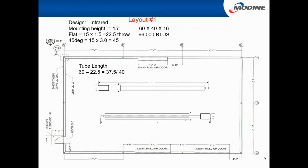22.5, 22.5, that gives us 40-foot coverage. We're going to get a little bit of over-coverage. We're going to heat some of the wall. But again, this is what we have to do to get those BTUs per square foot to the ground. So what we would use on that, hanging at 15 feet above finished floor, we'd use a couple of 75, 40 footers to heat that.